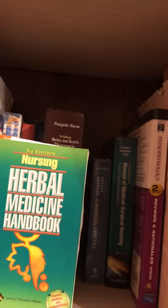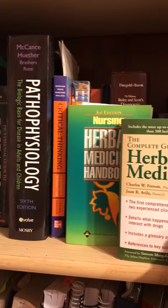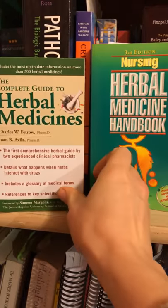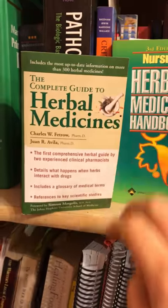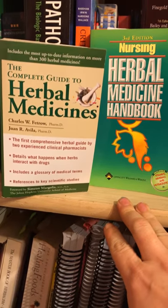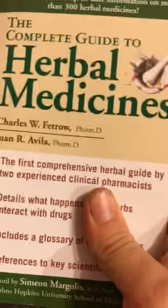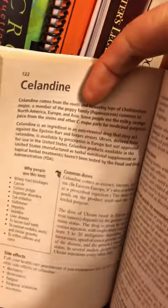You go out and get yourself one of the herbal medicine nursing books. And this is an over-the-counter shelf. Now, the difference is this is what you'd find for just about anyone. It's not really peer-reviewed. It's not backed up. So this is what you'd get from like a Facebook post, I guess. You'd get a lot of opinions and folk stories.